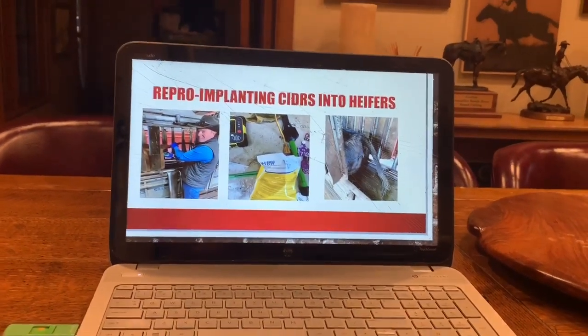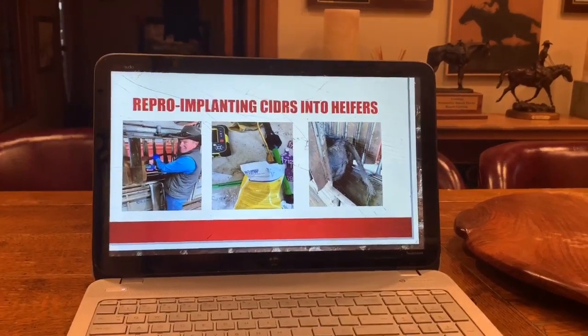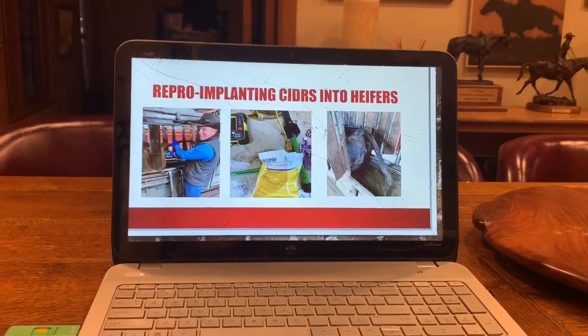And here they do 3 service AIs, so they'll catch the first ones, and whatever is bred will get turned out, and then they'll hopefully only have to service them again the second time, but they will do a third service if necessary.